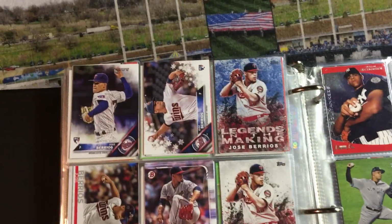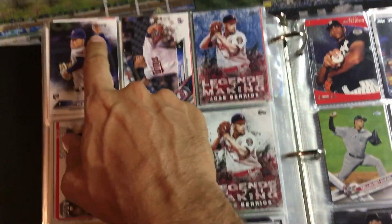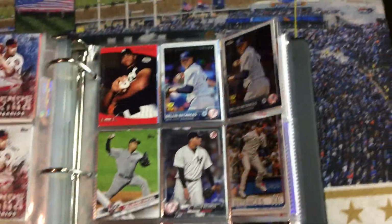I didn't draft him in the fantasy draft, but there's his rookie. That's his rookie debut card. You can kind of see the debut thing up at the top. I probably need to speed this up.